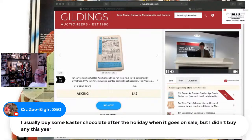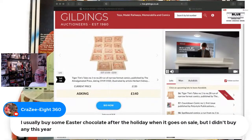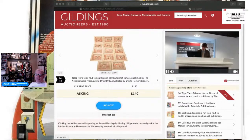Usually buy some Easter eggs after the holiday when it goes on sale. Yeah, that is that. Didn't buy any this year. I don't think a lot of people bought any this year. My mum got a bit pissed off because she couldn't buy me an Easter egg. I don't know why she couldn't, but she didn't. So, at least the ex-wife came through.